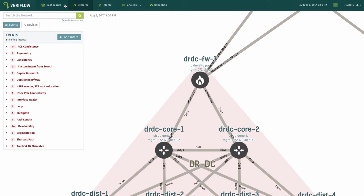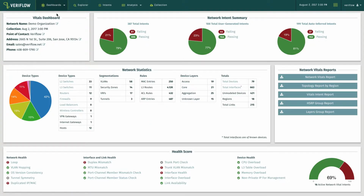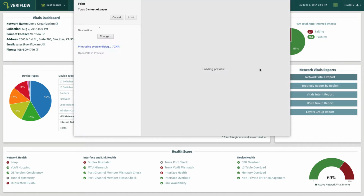The results of these inferred checks, as well as user-defined intent checks, are all populated in the Vitals dashboard, where operations teams can proactively visualize the health of their network and generate daily reports to share with the team.